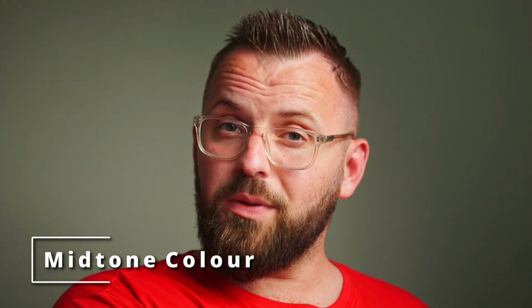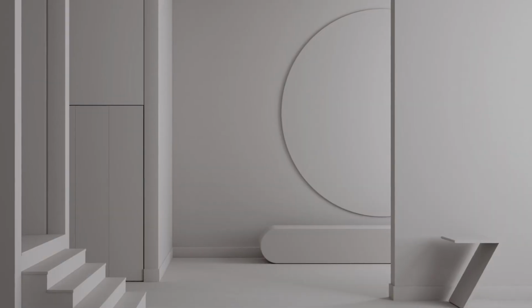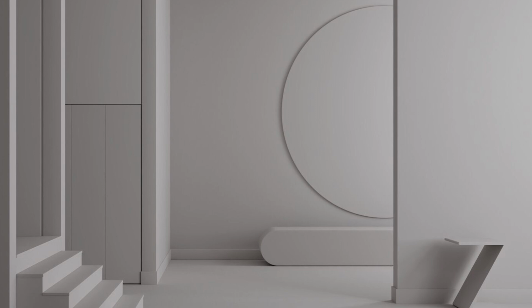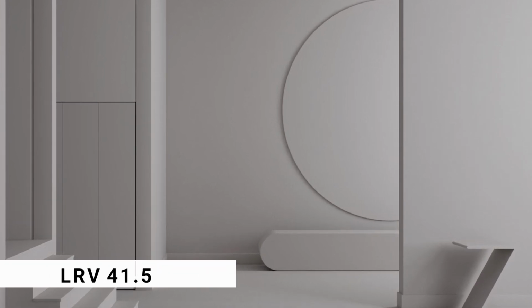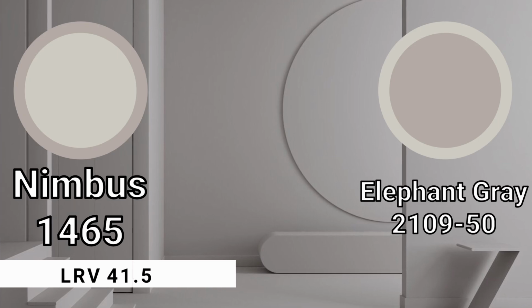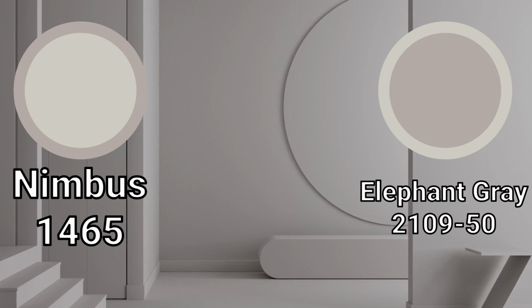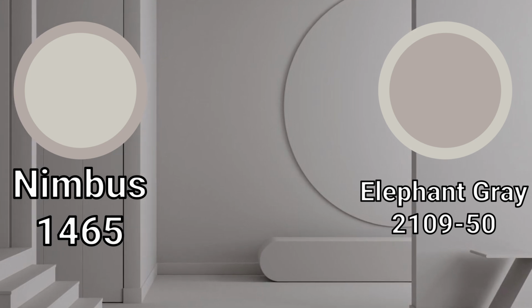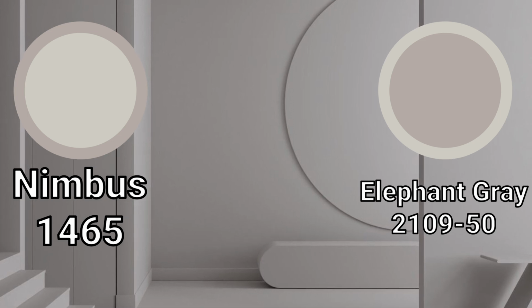Our mid-tone color pairing just kind of does the opposite thing, where instead of complementing the violet, it brings it to the forefront, and it's an even deeper mid-tone gray with an LRV of 41.5. The color is called Elephant Gray from the Color Preview collection, and what it does is it essentially takes brown and gray and creates taupe and then colors it with a bit of purple to add that depth.